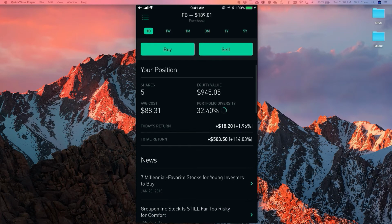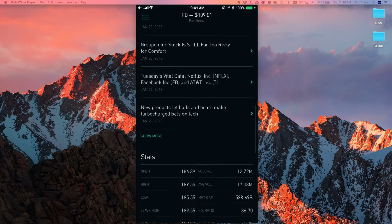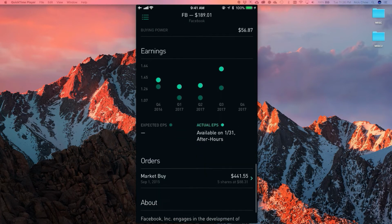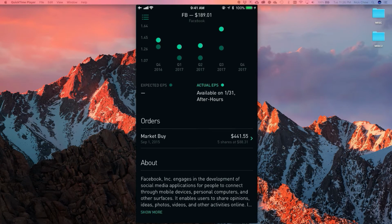They added some new features here, like the news. They also added some stats and earnings, and then they show you the orders. So I really like that compared to other brokerage firms. It doesn't show you all that in one pane of glass. You kind of have to dig for, what was the order when you bought it. Things kind of get muddy down there. But I would say they did a really nice job for that.